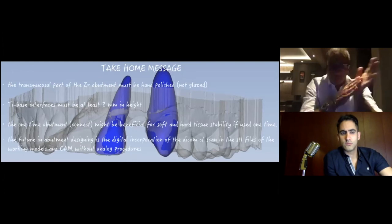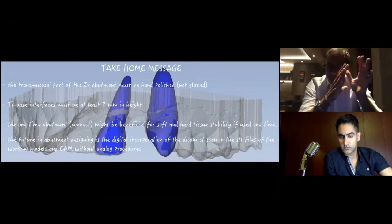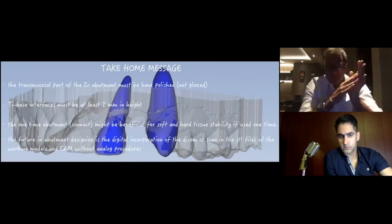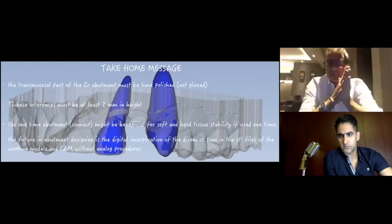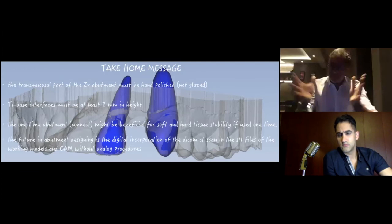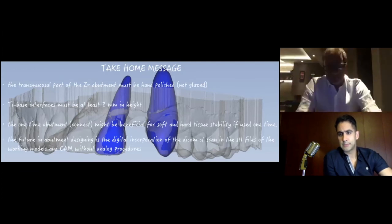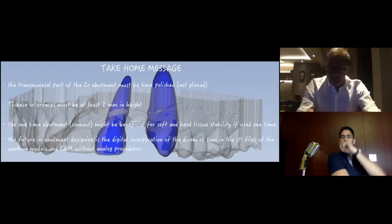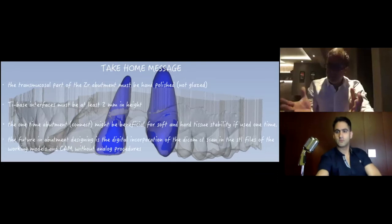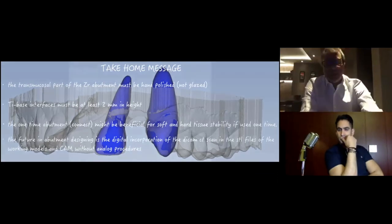And I think for me, the future in abutment designing is the digital incorporation of the DICOM scan in the STL files of the working models, because the dental technician, the designer, has to see the bone as well when he designs the abutment. Until now, when they design, they see only the soft tissue. So for me, it's very important that when they design an abutment, they should have the bone in the designing process too.